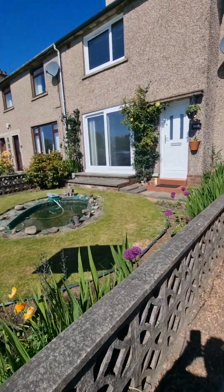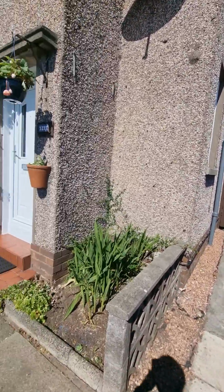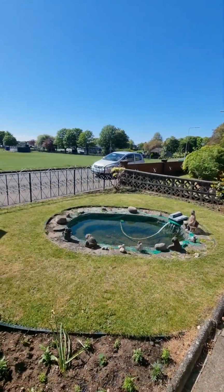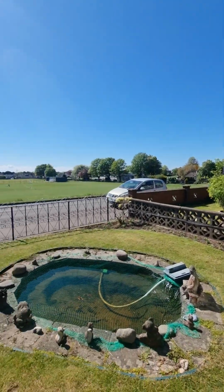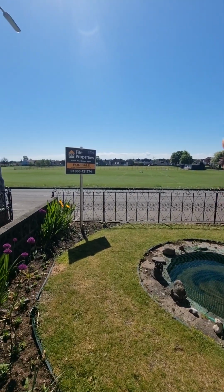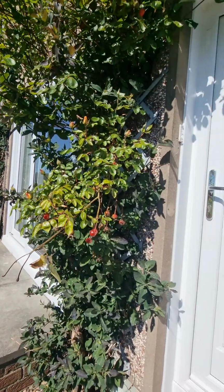It's a gorgeous garden to the front as well. So as I say, you've got your entrance there to the side for your garden at the rear, but you've got this lovely garden to the front as well. So you've got your patio, nice area to sit out here. Great views, isn't it? Such a lovely front garden. Let me take you on the tour.